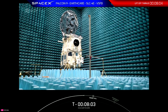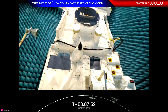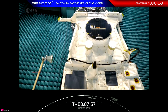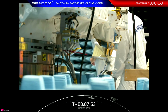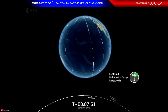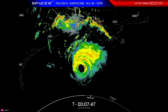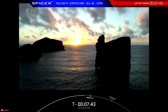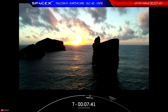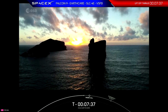With its suite of 4 cutting-edge instruments, EarthCARE represents a groundbreaking advancement in satellite technology. It promises to deliver unprecedented data, unraveling the complexities of clouds and aerosols. With this, we can refine our atmospheric models and climate forecasts, giving us the tools to tackle the challenges of a changing climate with greater accuracy and precision.